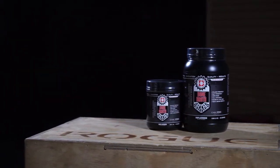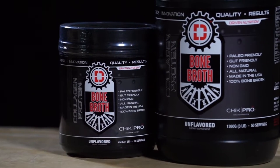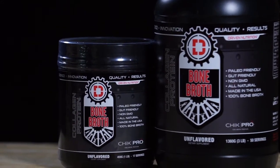All right, let's get a little deeper and talk about the science behind Driven Nutrition's product, bone broth. Generations ago, bone broth was made by taking the carcass of an animal, in this case a chicken, and boiling it down over a period of maybe 24 hours. In this 24 hours of heat and boiling down, the bones would become almost a gelatin. But inside the bones, the marrow dissolved into the water, the cartilage and the ligaments and tendons also became malleable and dissolved into the water.